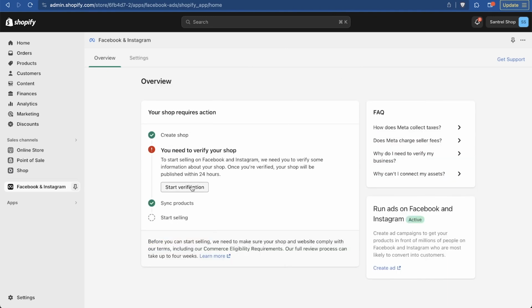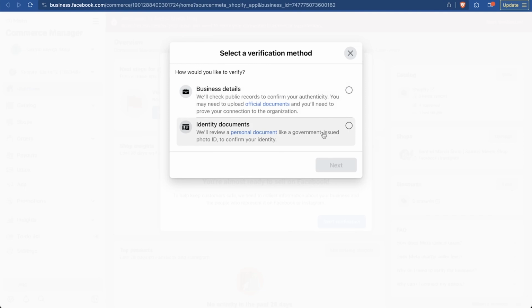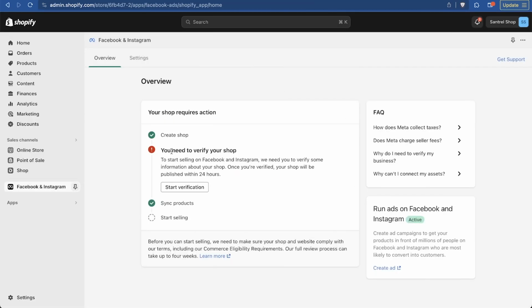All right, so now we just have to verify our shop, some extra information. I'm going to click on that and walk through a couple steps here. Click on start verification on the top, and we just have to add some extra business details or identity documents. So I'm going to follow through with this and say finish. And it might take a couple hours for that to happen. So we can come back to this a little bit later once the verification is complete. Like I said, it could take up to 24 hours.